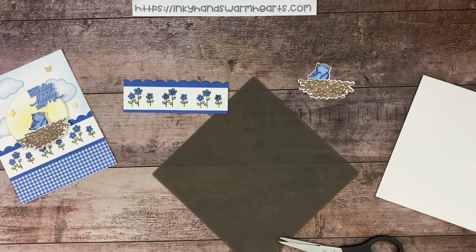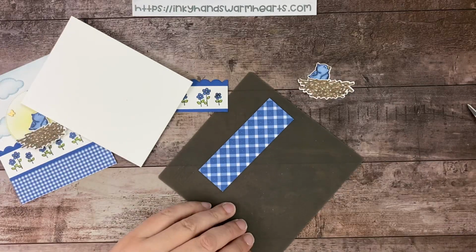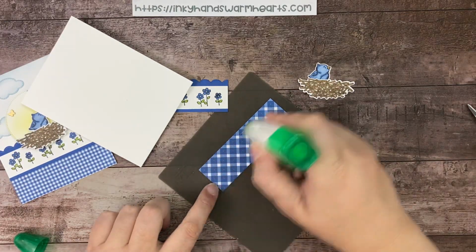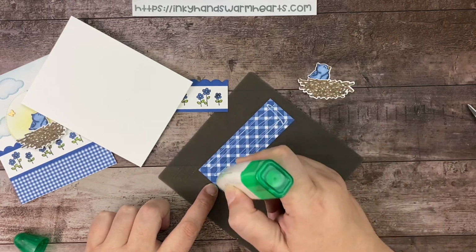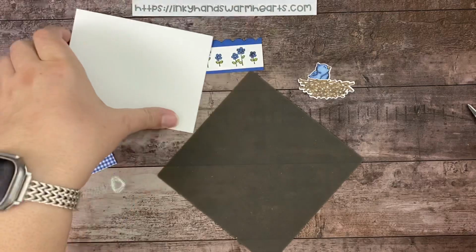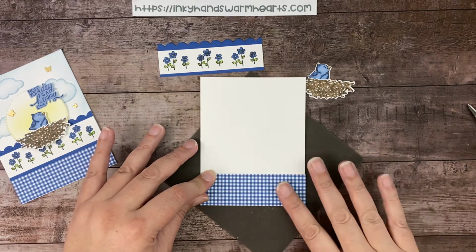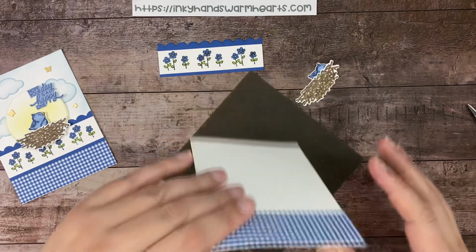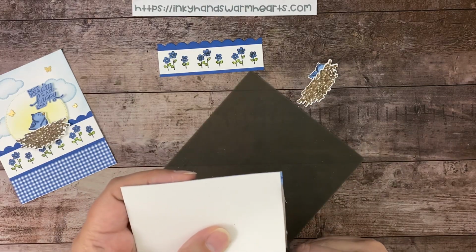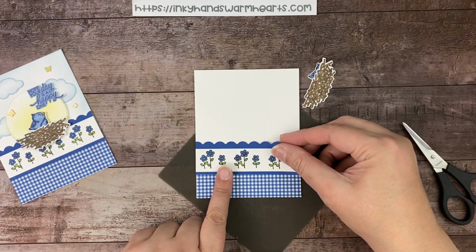We also have a piece of the Glorious Gingham, and it is 1 3/8 of an inch by 4¼ and it is going to go on the bottom. So I'm going to go ahead and flip it over. You can see there's a small print gingham and a large print gingham. One's on the front, one's on the back. I wanted the small print gingham this time, so I'm putting my glue on the larger print gingham, and we are going to attach this on the bottom of our card. So it will stick out a smidge. I always tend to cut things a little bigger, which is okay. See, there's the edge. And so I'd rather have it too big, like I said, than too small. So there is that.